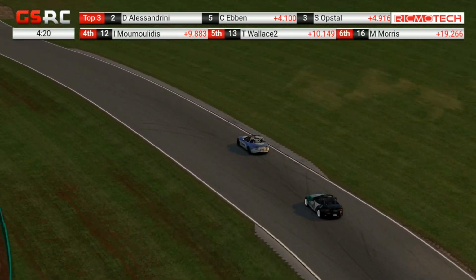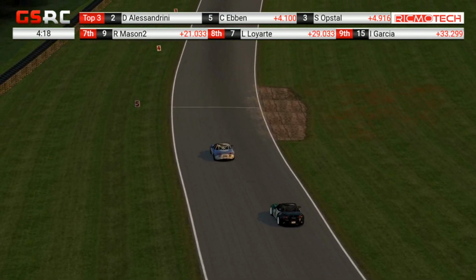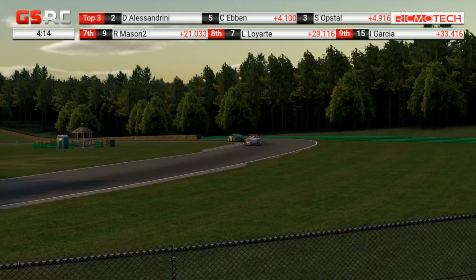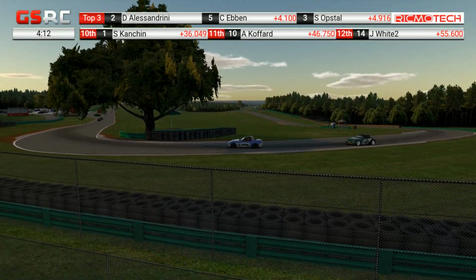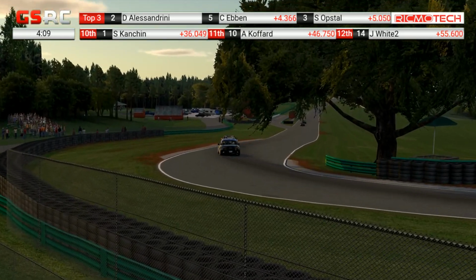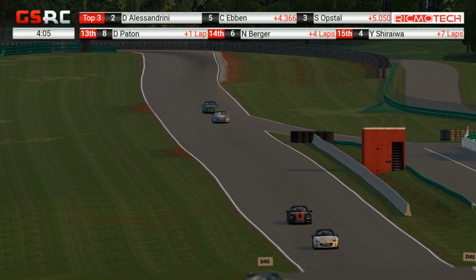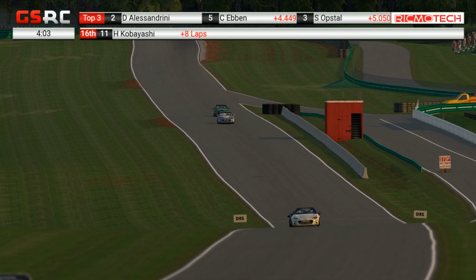Racing in 5th, all over the back of Mumalides. Clifford Eben had an eventful race last round, looking to get a podium here, driving away from Van Ostrel right now. The battle is back here. Down the long back straight.